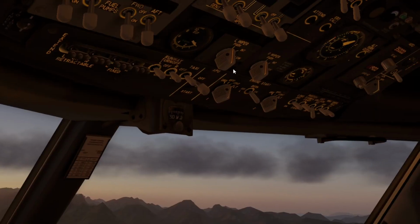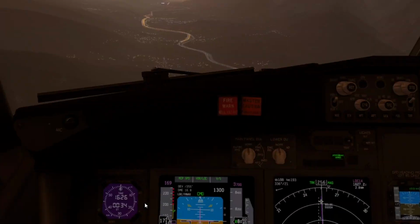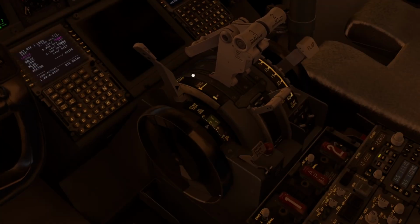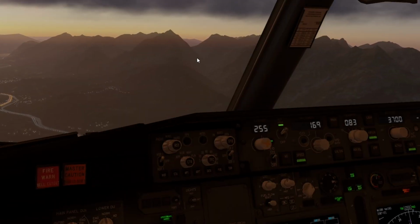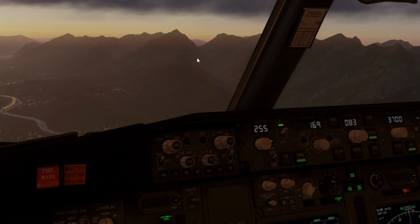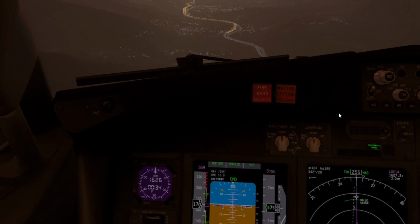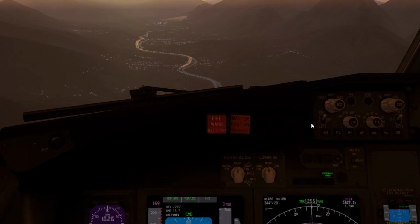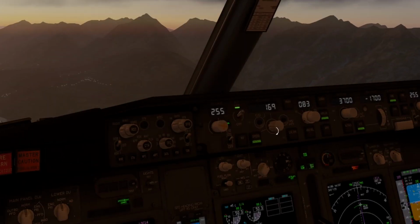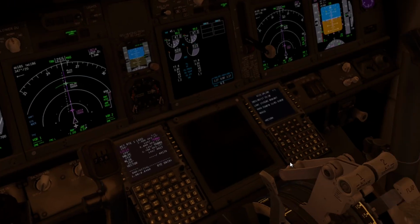Down we go. Right, taxi lights on, landing lights on. Seatbelt signs are on, and we can get the spoilers out. And I've lost my chart, sugar. So I need to circle to land. We'll keep it at 165. Yes, I know the speed brake is set.